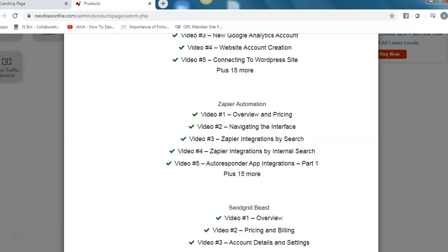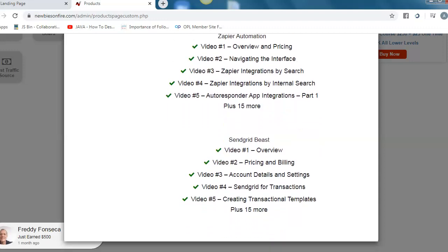Zapier automation, video 1 overview and pricing, video 2 navigating the interface, video 3 Zapier integrations by search, video 4 Zapier integrations by internal search, video 5 autoresponder app integrations part 1, plus 15 more videos. SendGrid Beast, video 1 overview, video 2 pricing and billing, video 3 account details and settings, video 4 SendGrid for transactions, video 5 creating transactional templates, plus 15 more.